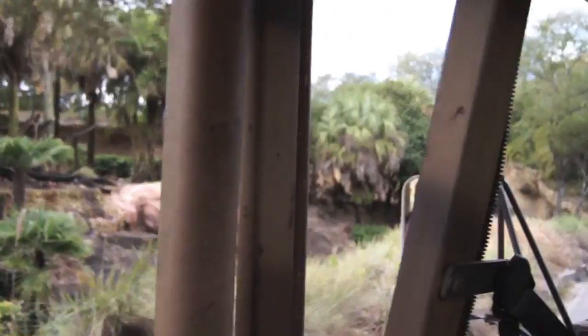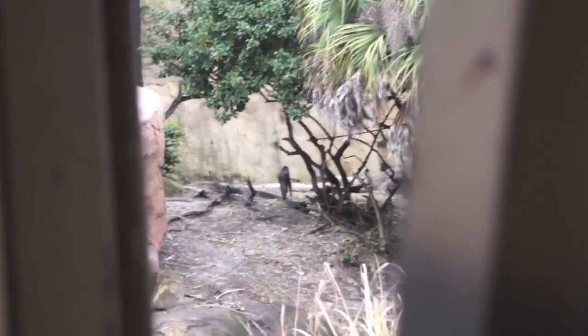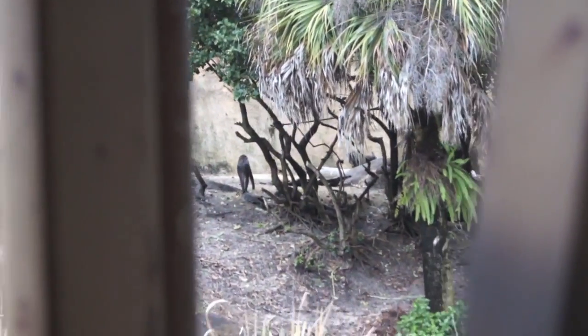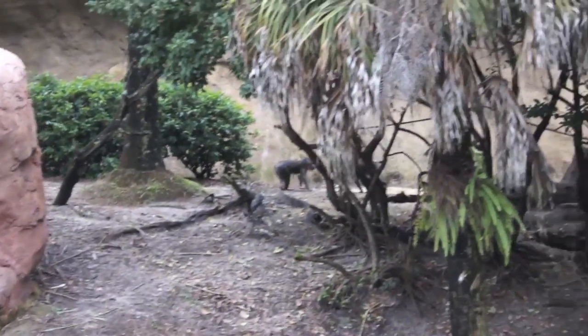Over. There are some mandrill monkeys on your left-hand side. Same kind of monkey Rafiki was supposed to be in the Lion King. They have big red and blue markings on their body. Full-grown males weigh about 100 pounds. There's a baby walking around. Look at that. Keep your eyes open. There's a baby in those trees. Oh, there he goes.